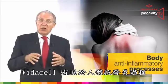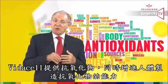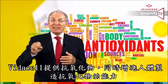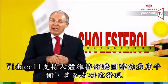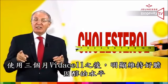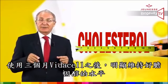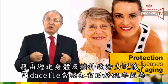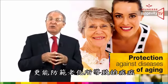Vidacell supports the body's anti-inflammatory process. Vidacell provides antioxidants as well as boosts the body's ability to make its own antioxidants. Vidacell supports healthy cholesterol levels. A study has shown a maintenance of healthy cholesterol levels after 3 months of taking Vidacell. So by improving physical and mental energy, Vidacell contributes to a better longevity and better protection against diseases of aging.